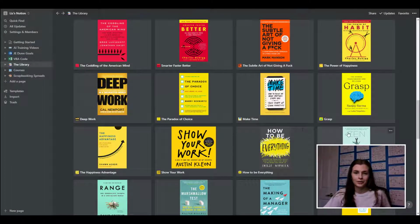Hey guys, so today we're going to be talking about one of my favorite subjects, which is books. These days I go through about 20 to 30 books a year. It's vastly increased, especially during quarantine when I have nothing else to do. So today I just really wanted to talk about how I take notes on my books.